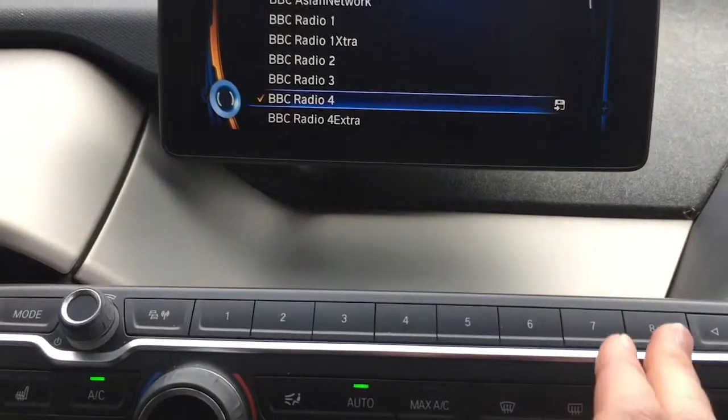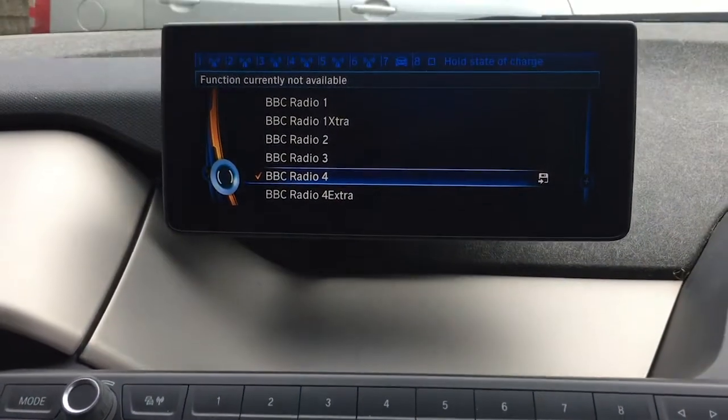Now, I don't use the range extender like that anymore, and quite frankly I doubt that anybody who ever bought an i3 range extender used it like that. Instead, what I do is pre-program the iDrive so that button 8 switches the range extender on, and if I'm doing a journey where I'm going far enough to need it, I just switch it on much earlier in the journey.